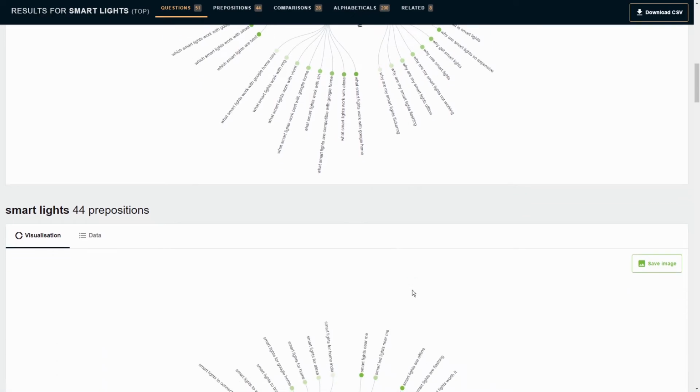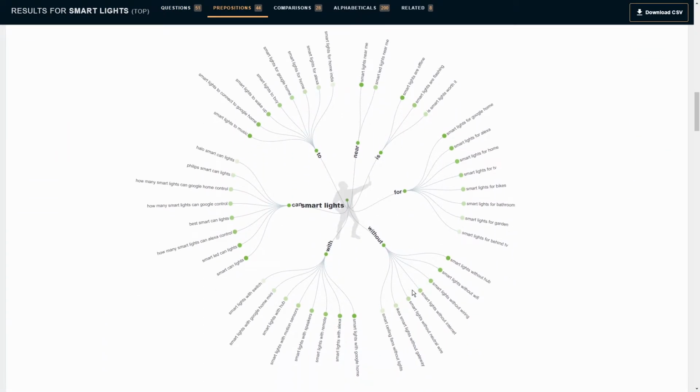Sift through the options to find keywords and content ideas based on your topic.